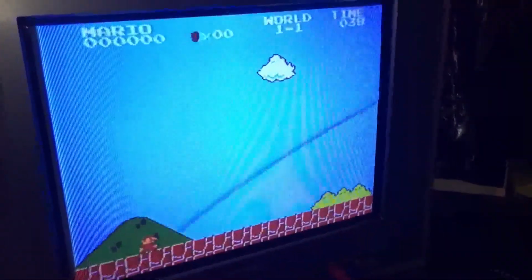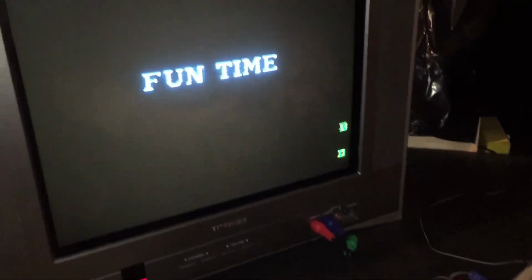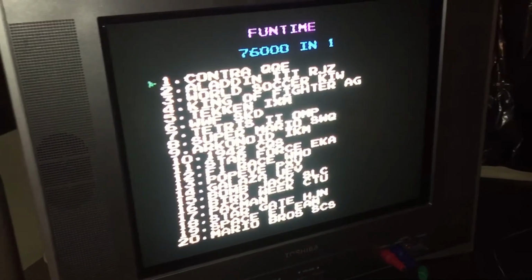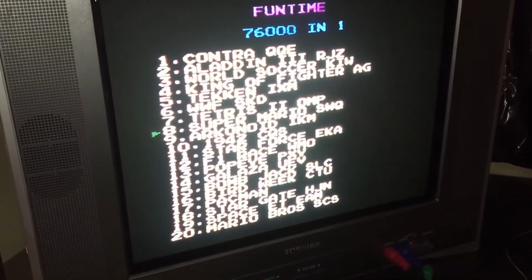Okay, we're back. Well, after a lot of rigmarole, see, now that's the only thing with this adapter. You got to be really careful, because it's a little loosey-goosey in there. That's what she said. Oh, boy. Okay. Where were we here? Super Mario, start.